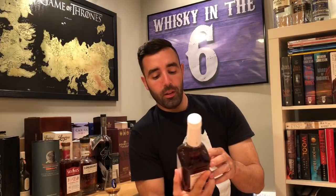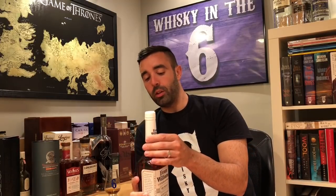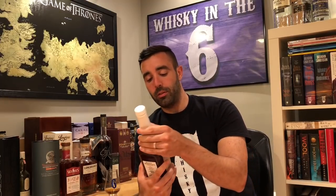On the palate, super smooth. That heat from the nose doesn't follow through on the palate. You would not be able to tell that this is 50%. That charcoal filtering really, really helps, I think, with the smoothness of this one.